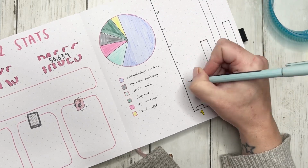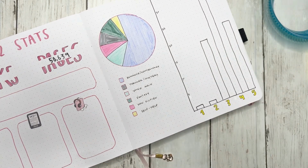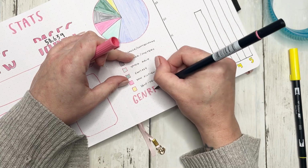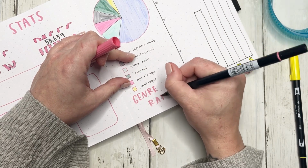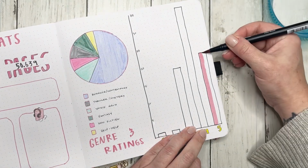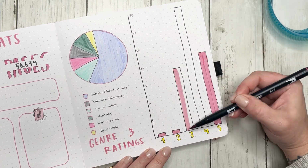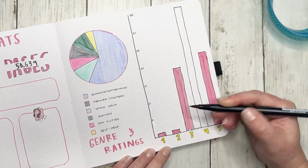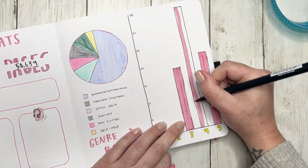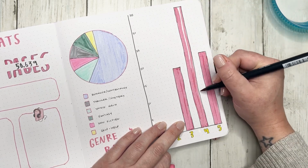So my 1 star I gave to 2 books, which means that they were books that I did not finish. 2 star was given to 2 books. 3 star was given to 36 books, I think. 4 star was given to 70 books, and 5 star was given to, I want to say, 22 books. So I just did 1 box essentially equaled 1 book.